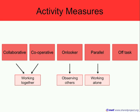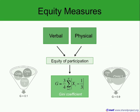Broadly speaking, children either worked together, cooperatively or collaboratively, spent time observing others and onlooking, or undertook a part of the task alone and worked in parallel with the rest of the group. We also measured the relative contribution of group members as a measure of equity. We calculated Gini coefficients which indicate the degree of deviation from equal participation for each group. Lower scores indicate greater equity, as 0 is equal to no deviation from equal participation.